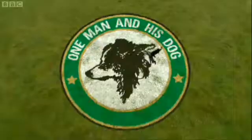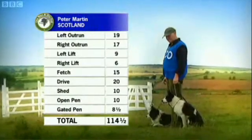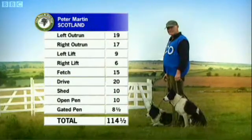Let's total everything up. It's 114.5. That's a whole point behind Ian Jones and Wales. We've just got to love it. Can't change it now. Quite pleased. Quite pleased.